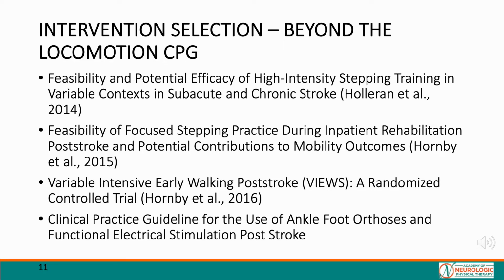The second study, by Hornby et al. in 2015, specifically looked at stepping practice during inpatient rehab and showed that providing focused, repeated stepping training during inpatient rehab was feasible. This type of intervention also showed positive improvement in the 6-minute walk test, the Berg Balance Scale, and most importantly, discharge location and level of assistance at discharge.